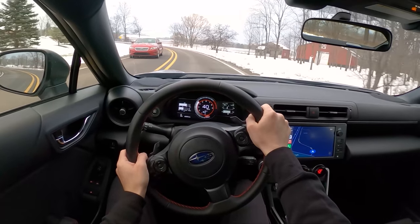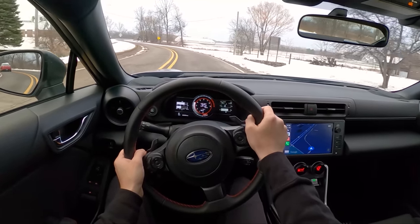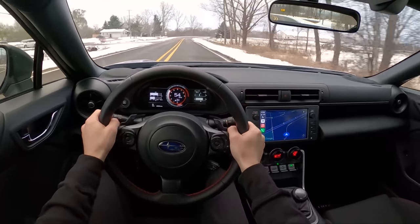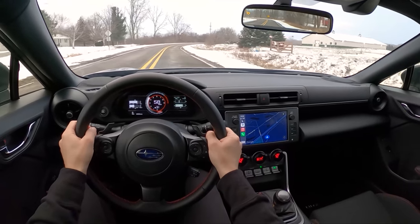The gearing's a little bit too tall also. Second gear tops out at, I don't know, 65 miles an hour, which is considerably higher than it is in the manual transmission car.